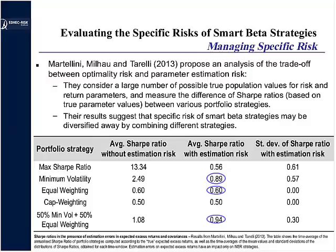The equal weighted strategy has a Sharpe ratio of 0.6. Now, what is interesting is actually thinking about combining these strategies. Naively, by looking at this, you may say that the minimum volatility strategy here has the highest Sharpe ratio. It's higher than the Sharpe ratio of the equal weighted strategy, so I should probably invest in the minimum volatility strategy rather than into equal weighting.